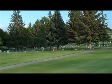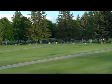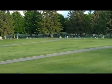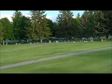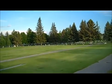When I was younger, some friends of mine and I used to go over here a lot, and we'd ride our bikes up and down the roadways and play cops and robbers and games and that. Maybe it wasn't the most reverent or respectful thing to do, but it was kind of fun at the time.